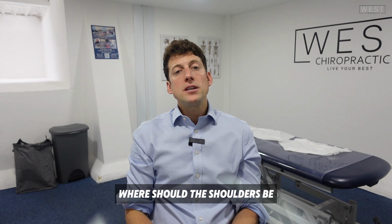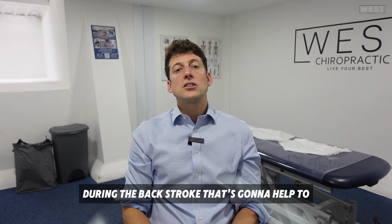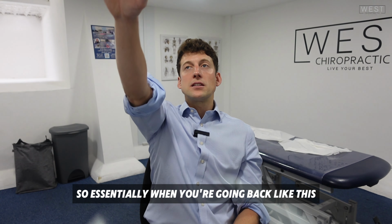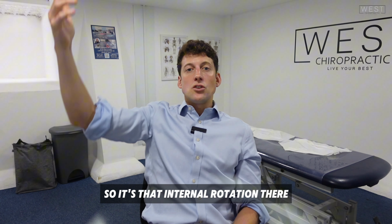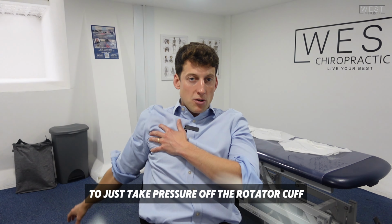Where should the shoulders be? Well, the shoulders should have some gentle rotation on them during the backstroke. That's going to help to improve the thoracic spine mobility. So essentially when you're going back like this, you want to just gently rotate the arm in the water. So it's that internal rotation there, and that's going to help to just take pressure off the rotator cuff.